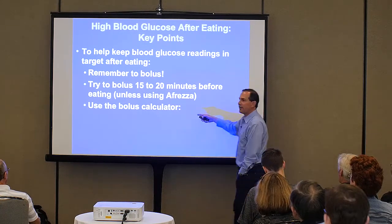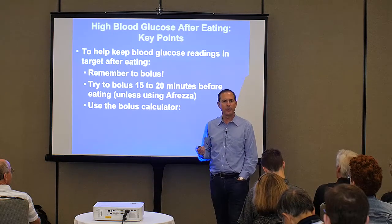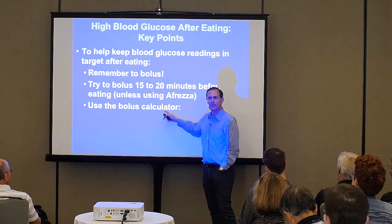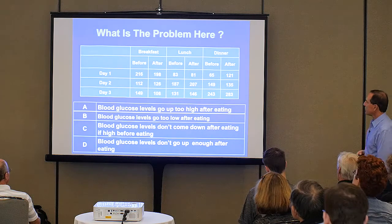It's promoted as being given immediately before. And use the bolus calculator. Every pump has one. They're smarter than we are, and they take into account insulin on board. But I find a lot of people just get out of the habit of using it. So if you're not using it, I'd suggest you look at that again.